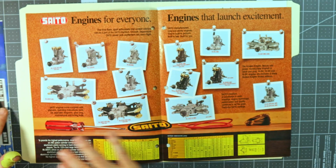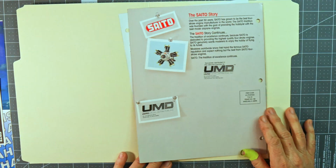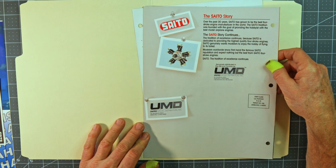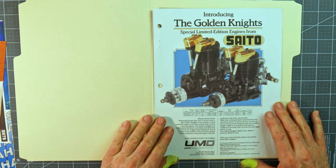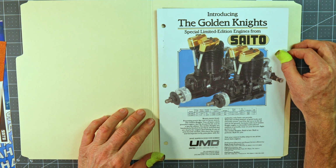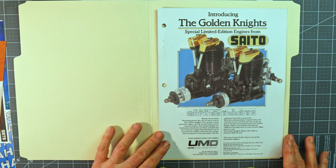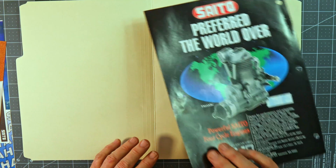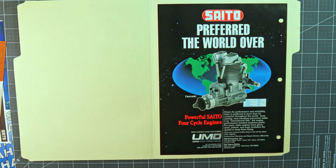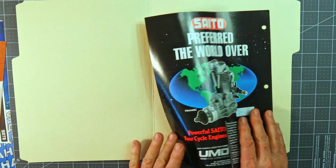So that's these interesting little cards, and then of course here's this brochure. And the back side of this brochure is just this. The Sato story. And then this one is obviously pre-1991 also because United Model Distributors, the Golden Knights. This is when they, I guess, officially announced. That's why it would be interesting to know what the year was of this. All I can say is it's pre-1991, and then here's the other side of this. That's why this doesn't look like it came from a magazine. This looks like these were flyers that were handed out at trade shows of some sort.